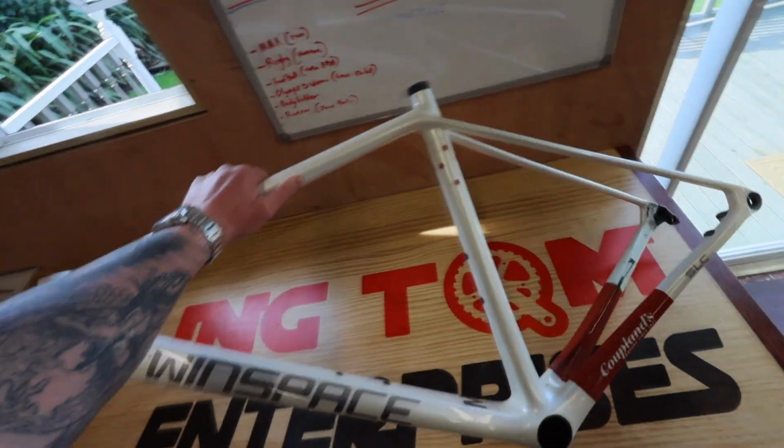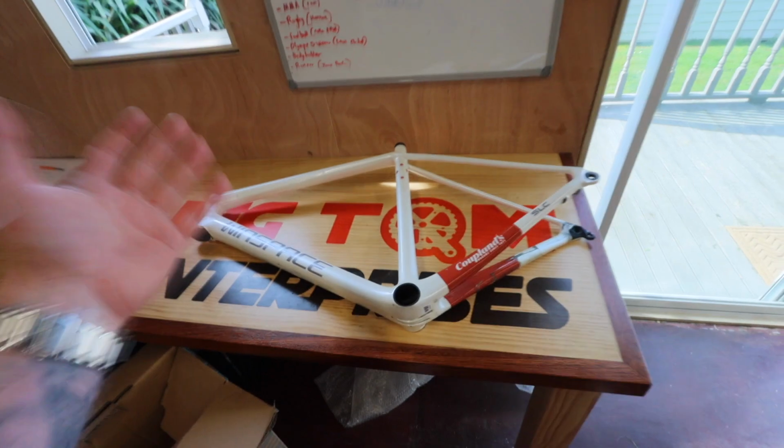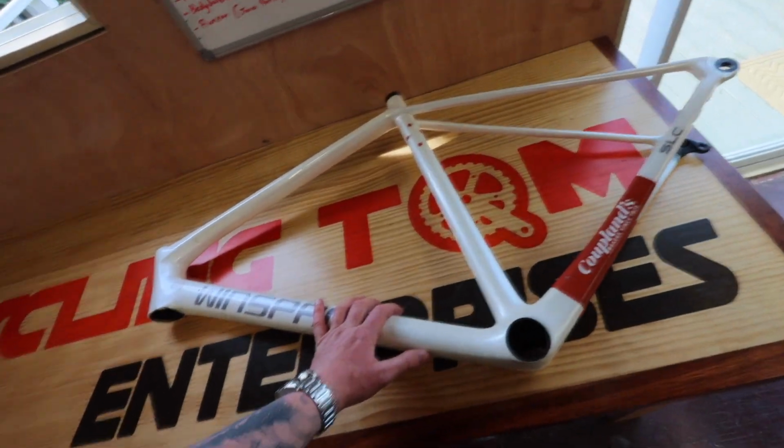So yeah, unfortunately that's all part of racing. That's the type of thing that happens when you run a team and you've got like 9 of these bikes. Some of them are going to end up getting damaged, and this is one of those.